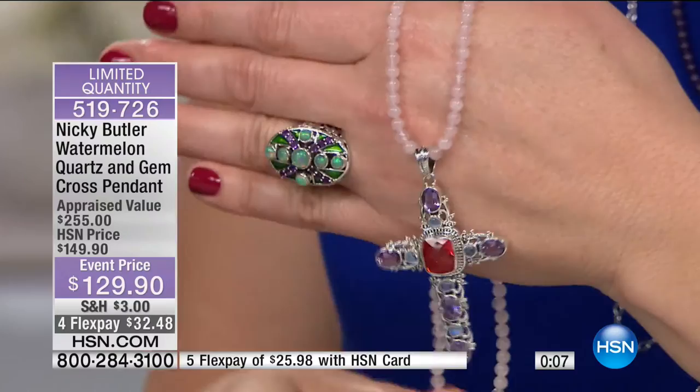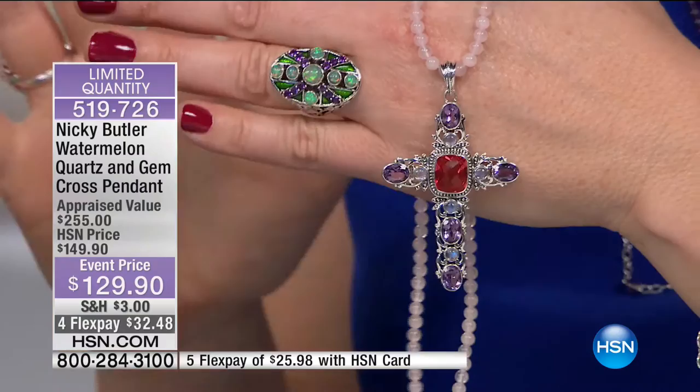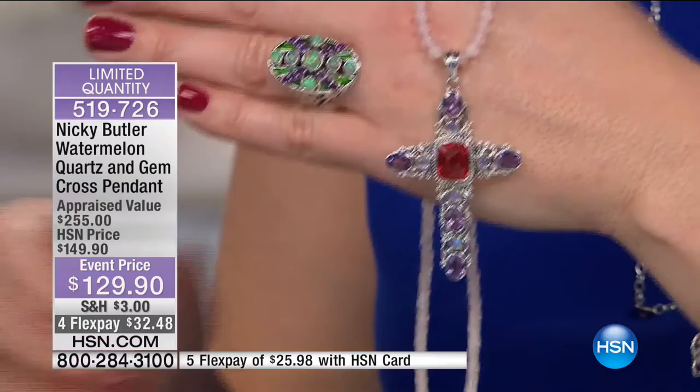Flying from Tampa to Miami, I don't like. Oh, right. Look at this cross. The cross, we will let you know when it's gone. We have the final 50 left. 519-726. It is 18 inches in the chain that you're getting, a sterling silver chain. You can pick up the gemstone chain necklaces if you would like. 519-726 is your item number.